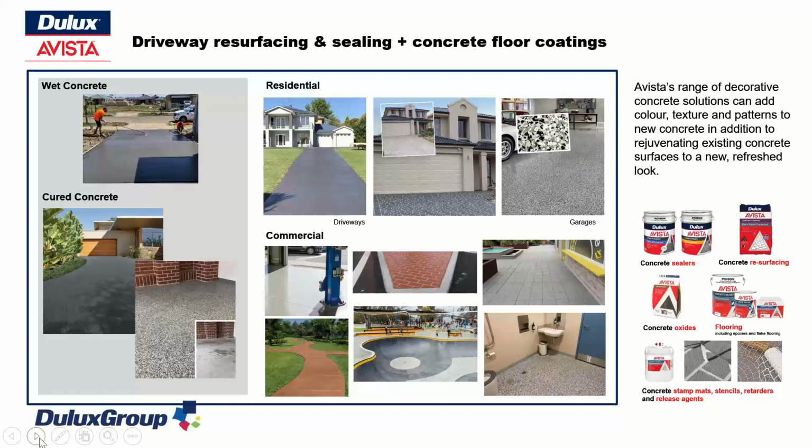Last couple is Vista, so that's really for sealing concrete driveways and surfaces. We can offer you resurfacing options, but we can also offer you resealing, which is much simpler and can really add colour and life to concrete driveways. And actually this range of Vista products is much more user-friendly for people like yourself and myself who aren't your technical flooring applicator.